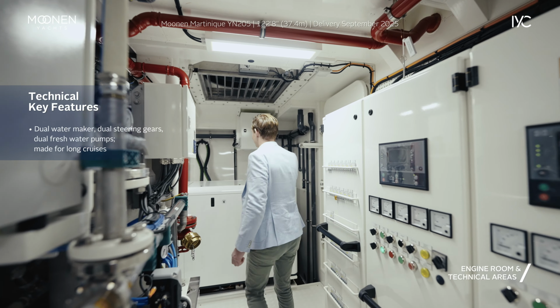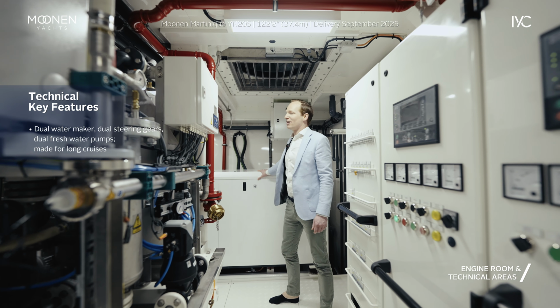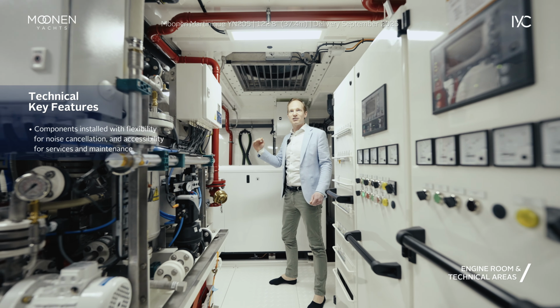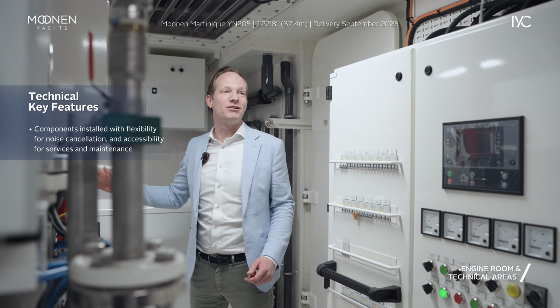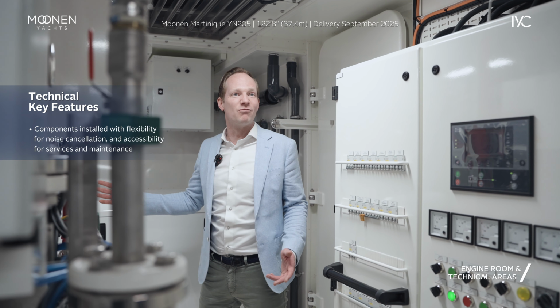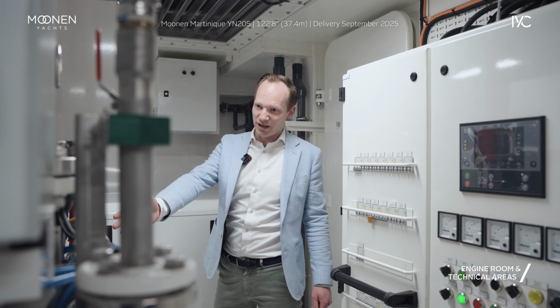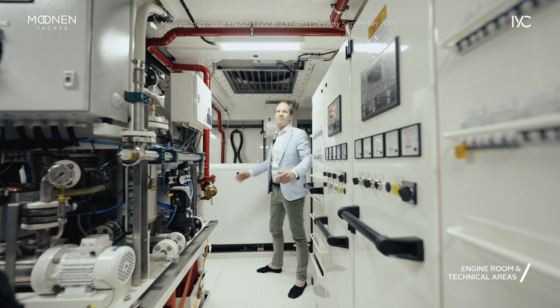Well, as you can see in the engine room, we install components super flexible, keeping the noise levels in the interior as low as possible, but also we think about accessibility to components, because you need to be able to maintain and work on these parts during the lifetime of the boat. For example, here with the sewage treatment, everything is easily accessible for maintenance by the engineer on board.